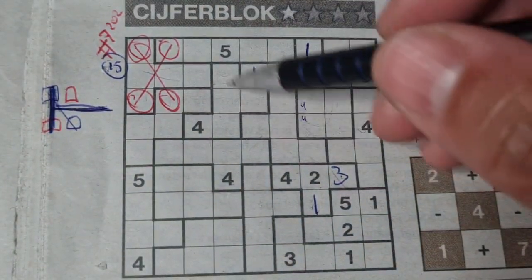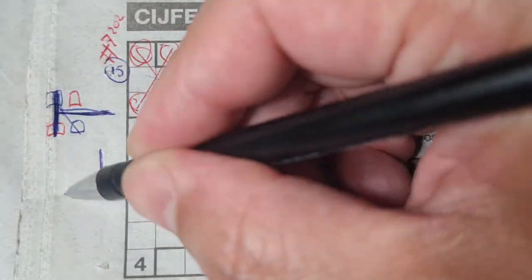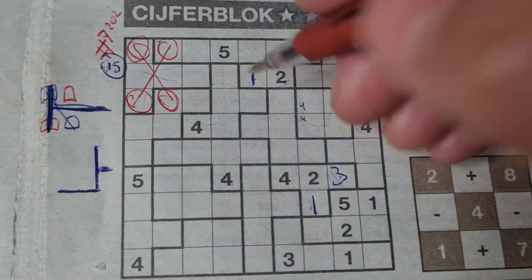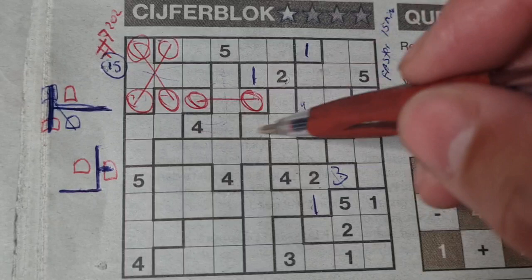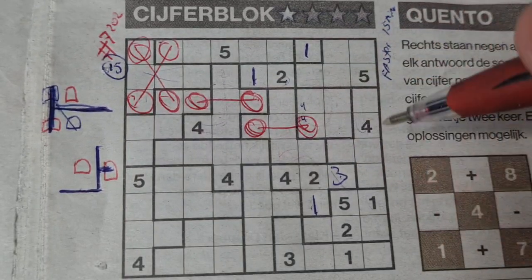Then the following shape. How about this shape? Let me draw this shape here. When you see this kind of shape, remember that this box has the same number as that box. Here. This box has the same number as that box. We have more? Yeah. Another one, but mirrored. This box has the same number as that box.